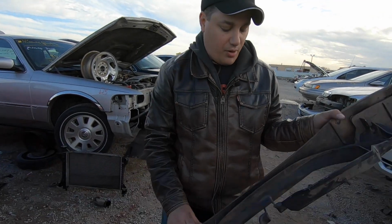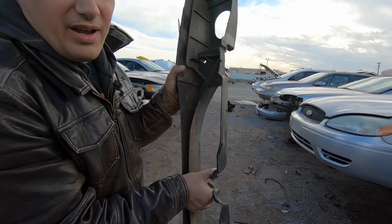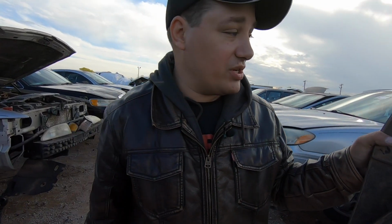Now, this header panel is not perfect. It's got a little break right here, but it's the best one I could find. We're gonna make do with it since we're already here. We may put it on, we may just give this to Mike. The goal is to get this car put together enough that we can drive it down to Mike, which is about an hour or so drive. It's a 70, 80 mile trip, so it should be really interesting.